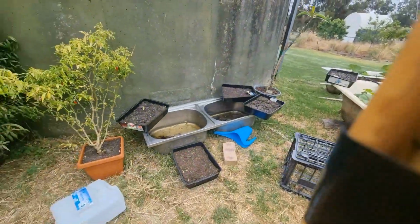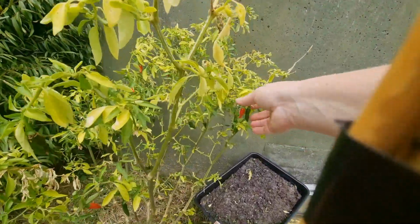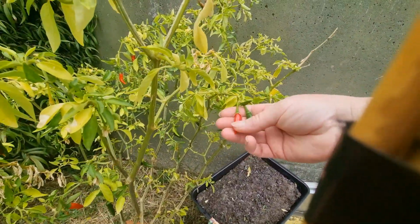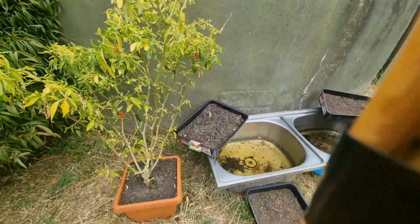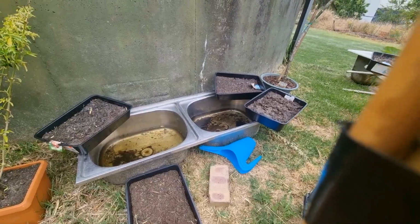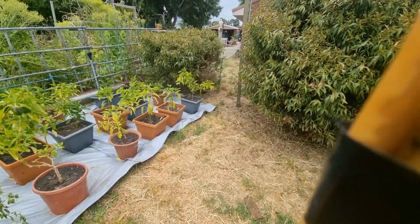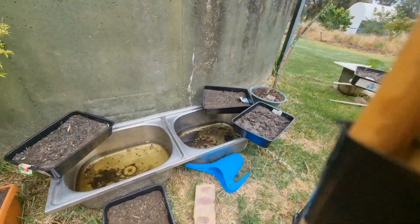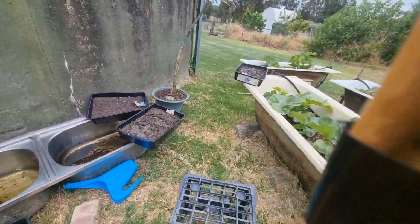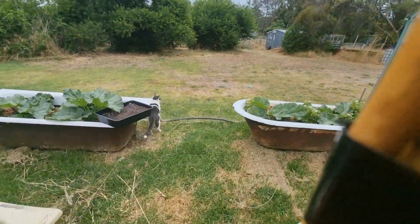What I've done is I've set up a water system out here. Look at all these little red chilies. These have turned in the last 24 hours or so. I set up a water system out here where I use the scoops and water everything in here by hand, because I don't have a hose that actually is dedicated for up this area yet. We have in the bathtubs, there's four bathtubs.